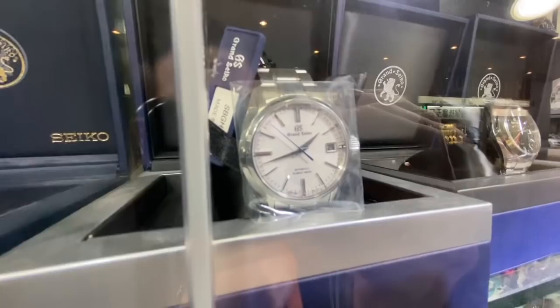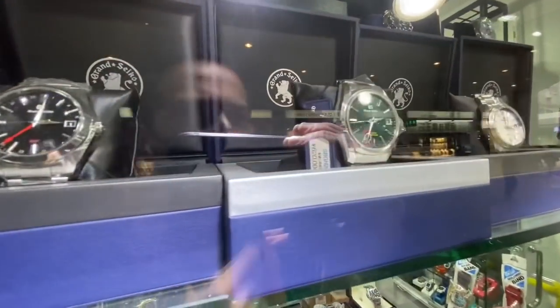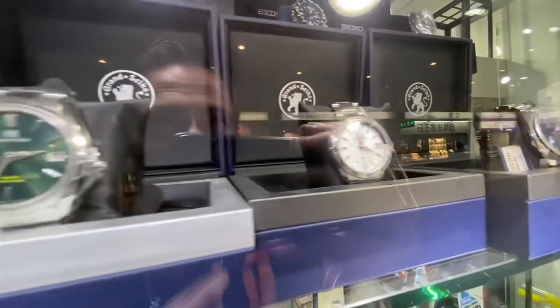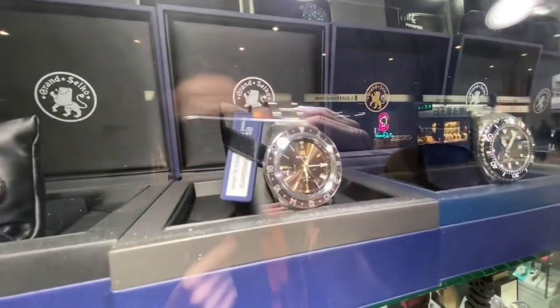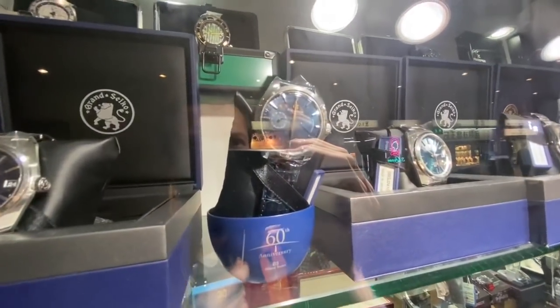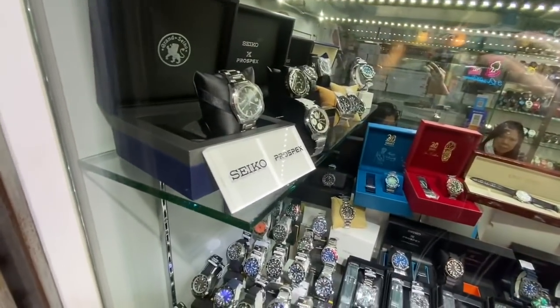There are still probably hundreds of thousands going about, but eventually it will get harder to get them, and they are worth every few pennies that you put in them. Cool brown GMT, another GMT. Everybody wants a GMT. I love a GMT. I don't even know why. I barely ever look at the GMT function.